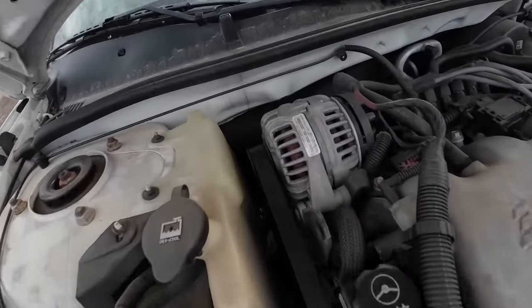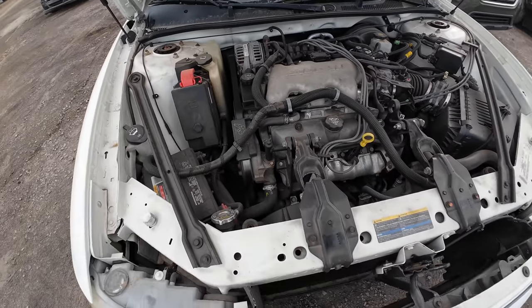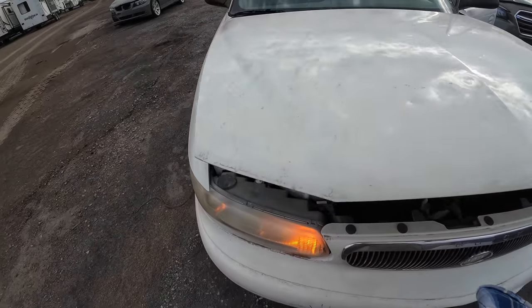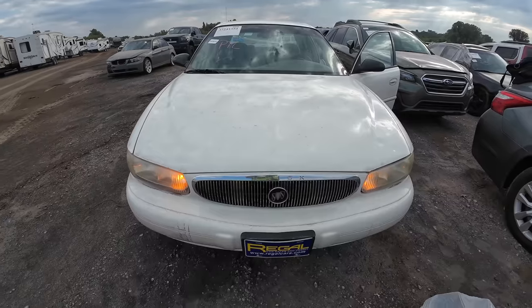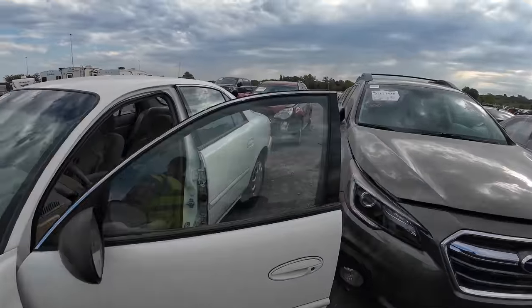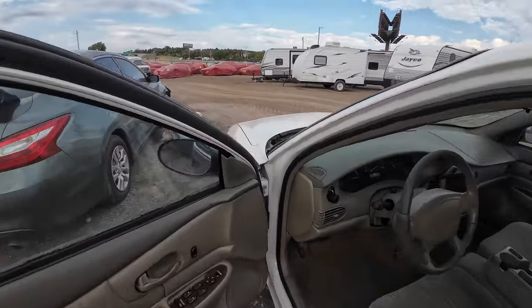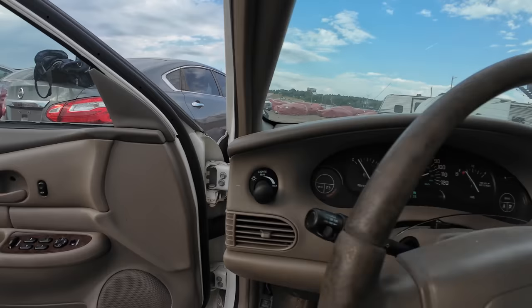Look at this alternator. Looks like it might have been replaced, and it's an AC Delco unit. This is a car that somebody, at least at one point, really, really loved. It may not be pretty. It's not going to get you a lot of attention, but maybe that's a good thing. Sometimes it's good not to draw attention to yourself. This is a great car.